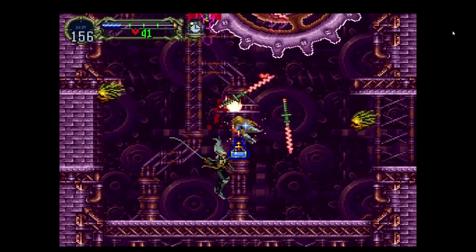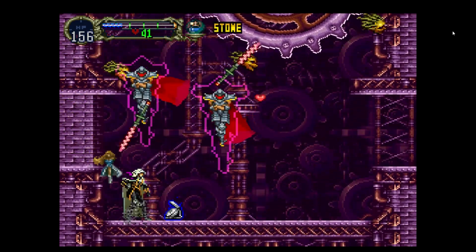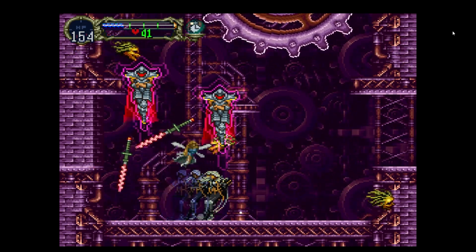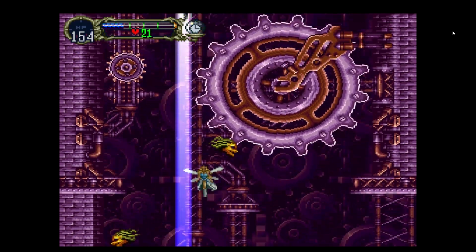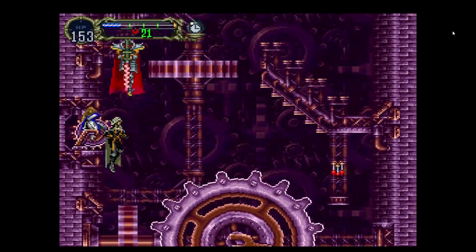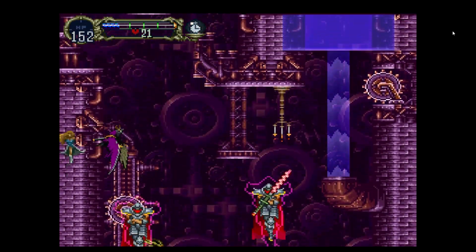I did find myself though getting lost a few times and wondering where to go. And I did watch a few guides, but that was basically for time restraint reasons. I don't have a lot of time, and I didn't want to sit here and wander around for maybe hours trying to figure out where to go. But for the most part, I feel like things are pretty intuitive though.